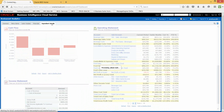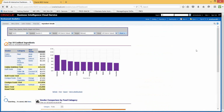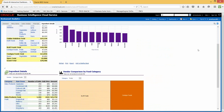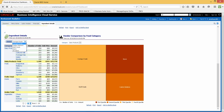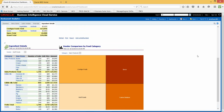Finally, we're going to dig down even further to the ingredients. You have your food company vendors, your Sysco's of the world, Gordon Foods. You can see here how much of their business they are getting from you. It gives you more negotiation leverage: if I spend $5 million with Sysco and I need them to move a little bit on their prices, then I can tell them, look, I can send this money over to Kraft, so be a little bit more flexible with me.